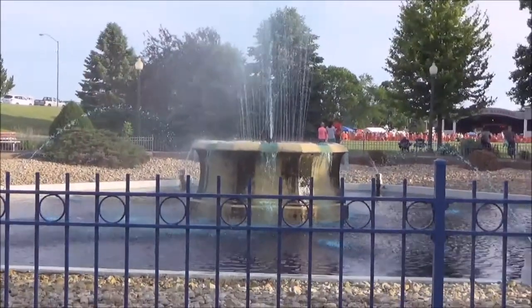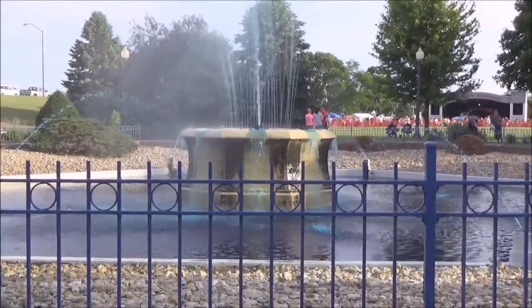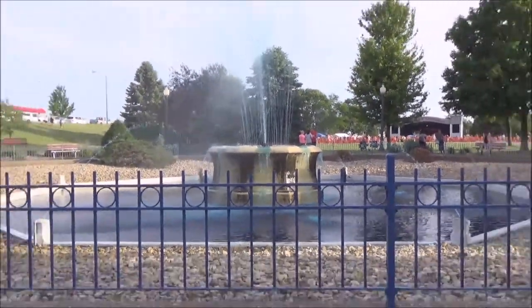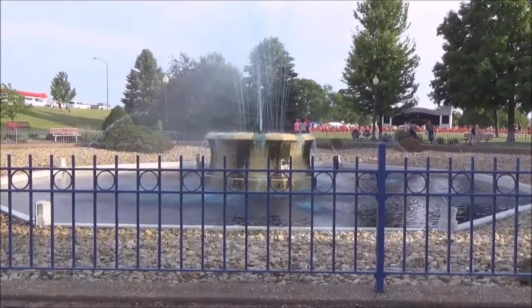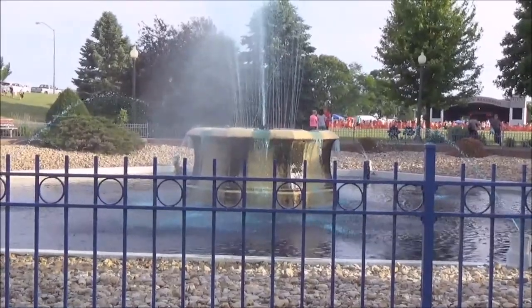I still think the city of Clinton should have painted that a little bit better before they started it up this year. But otherwise, it looks nice, except for the greenish-bluish water. No matter what color it is. All of a sudden, it's breezy here. I don't know if you can hear us or not.